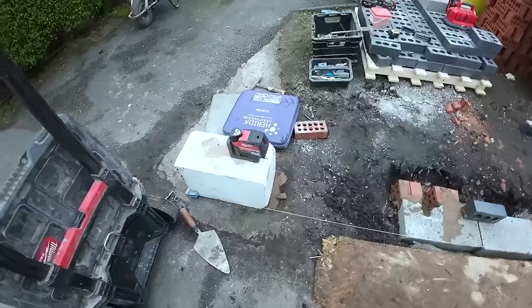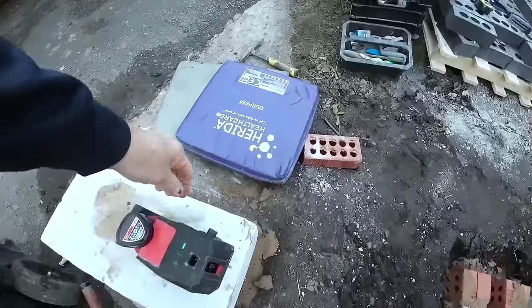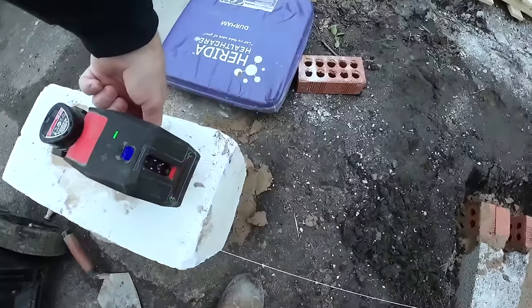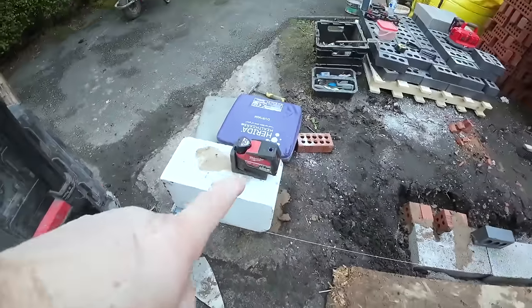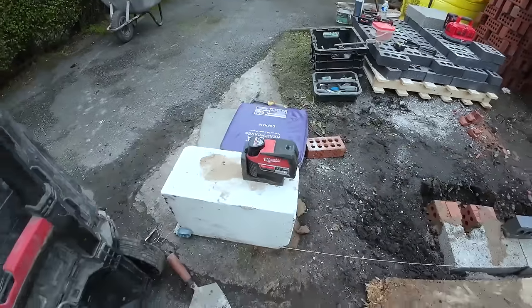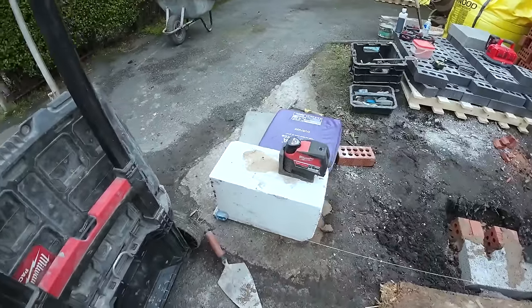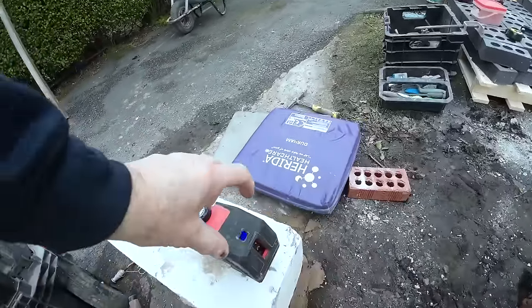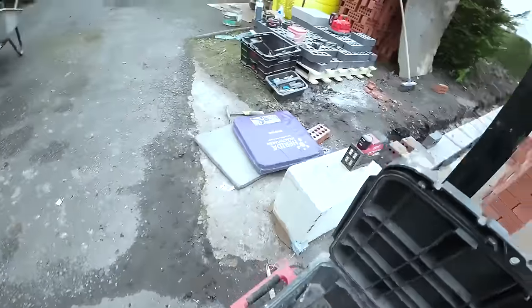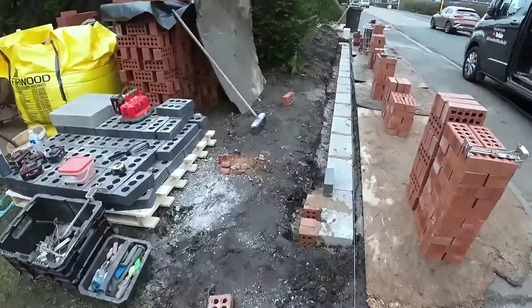There we go, we're all set up. Switch that off. Place it back on. Make sure that is so useful, that. Fantastic. We use that for everything now. Just hoping to get the 360 one with the 360 laser on it. So, there you have it, we're set out.